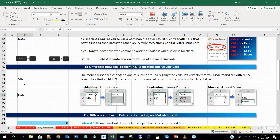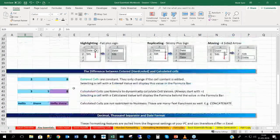And sometimes people get that wrong. Instead of going to the very bottom right-hand corner, they go just here, click and drag, and you end up moving it instead of replicating it. And so those three different mouse pointer states are key to being able to work with data in Excel. And you can see that highlighted here. You'll notice that as we step through this, this workbook doubles up as your notes. And so you can see clearly how it highlights the different three mouse cursor types and how they actually function.